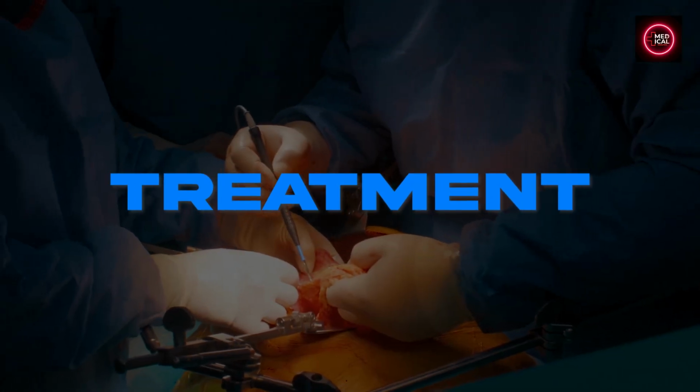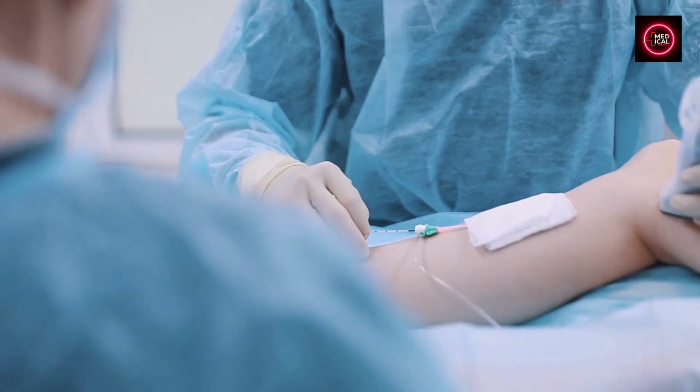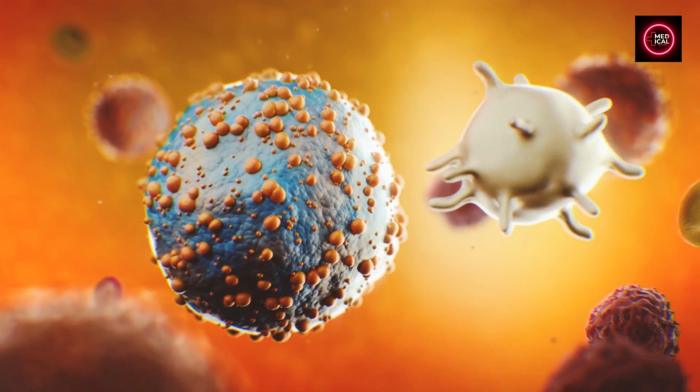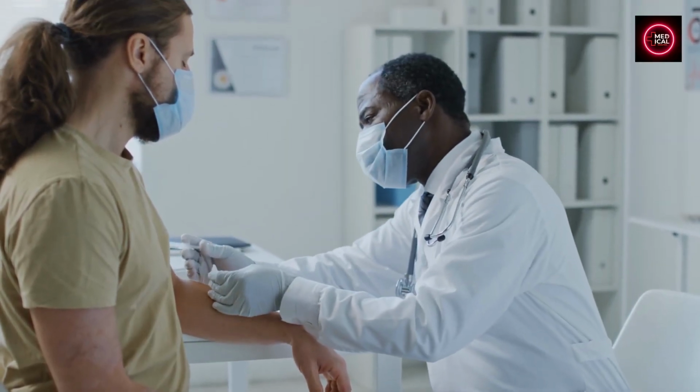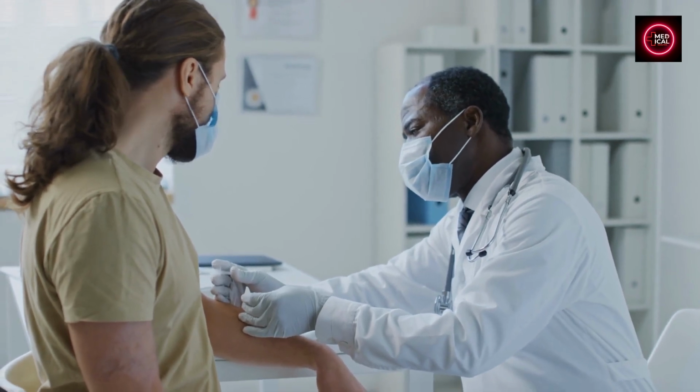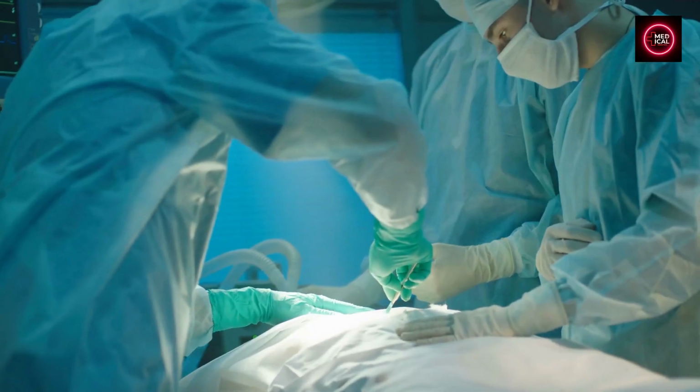Treatment. Treatment for stomach cancer depends on how far it has spread, your overall health, and your personal preferences. You'll likely work with a multidisciplinary team including your primary care doctor, oncologist, cancer specialist, and gastroenterologist to determine the best plan. Surgery is the main treatment.